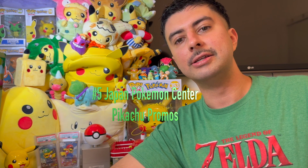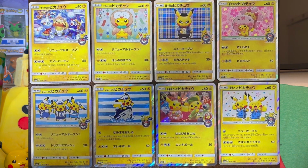Last but not least, the Pikachu promo cards that come exclusively from the Pokemon Centers in Japan. Now hear me out on this. I was able to buy several of these Pikachu cards, and right after I got them, a lot of my friends and collectors were offering me twice the amount that I paid.